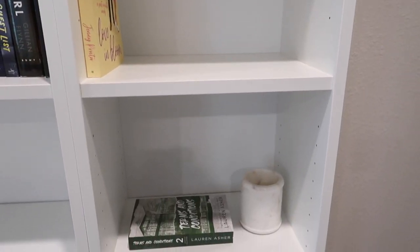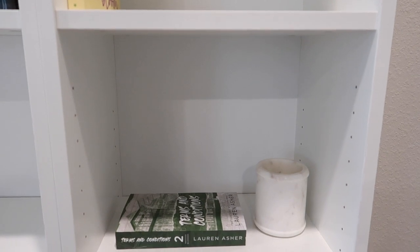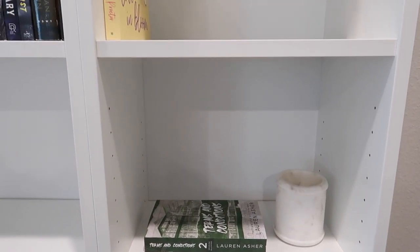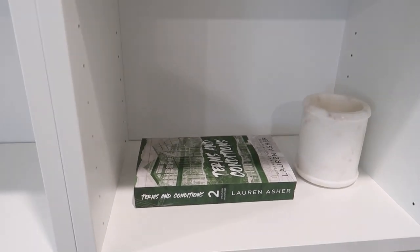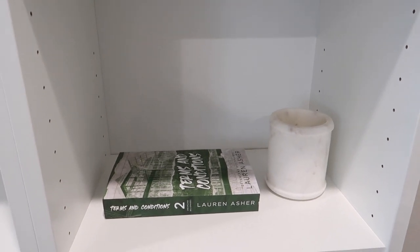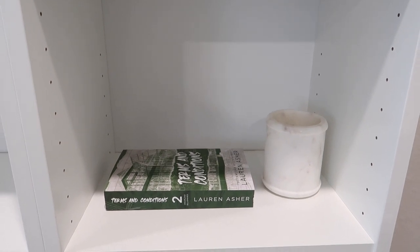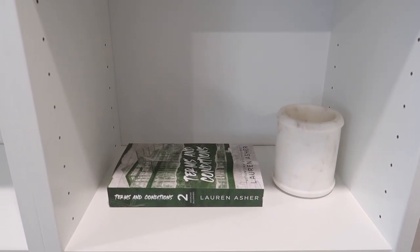Moving down from there, we have my Lauren Asher shelf, which looks kind of lonely right now. All I have is Terms and Conditions, which again, I am so excited to read. I have The Fine Print lent out again to another friend, and so that's why I'm missing that one. I also want to get the Dirty Air series by Lauren Asher and just read more of her books because I loved The Fine Print so much.